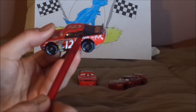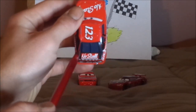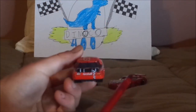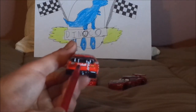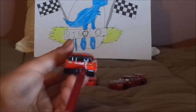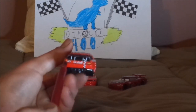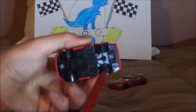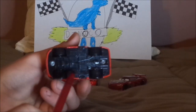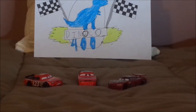And on the back, on both sides, we've got a bit of black. And on the trunk, we've got the Nostall logo and the spoiler, which is black. And on the back, we've got the Nostall logo in the middle, a bit of white and black square tampos on the very back, and the red taillight stickers with a white number 123 on one of them. And on the undercarriage, it says Disney/Pixar, Made in China, and Mattel. And that is it for Cars 1, Todd Marcus.